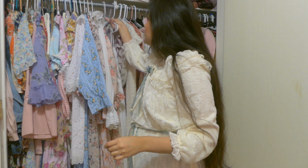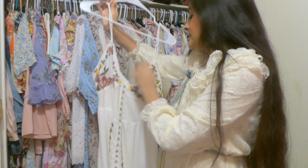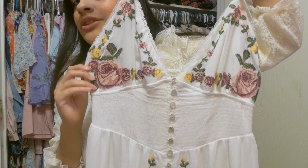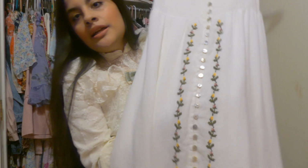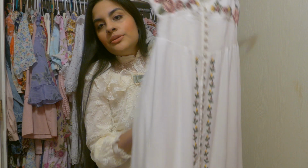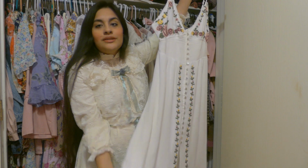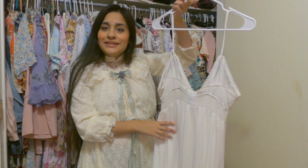And the other one is this one that, I mean, just look at the embroidery on the chest. It's so shabby chic, and I just fell in love with it. And just look at how beautiful it is. The embroidery is all the way to the bottom, and I love it, and it's so flowy. I just think this would have been a really cute dress to wear at the beach, but maybe next year, okay?